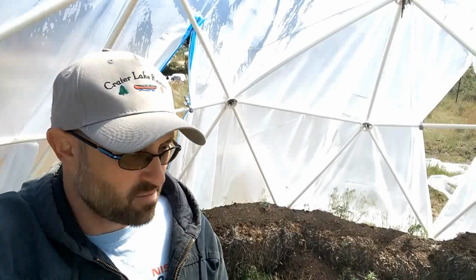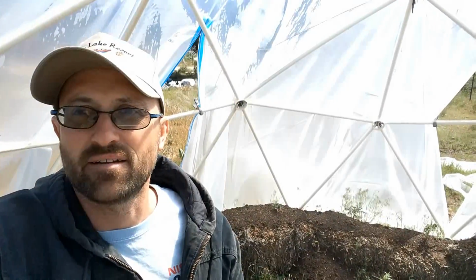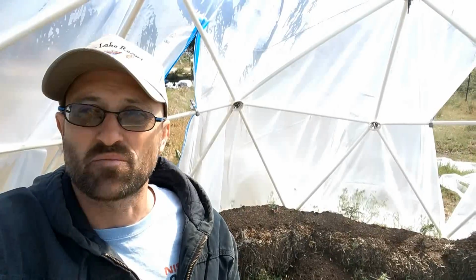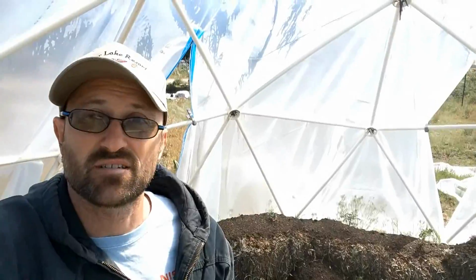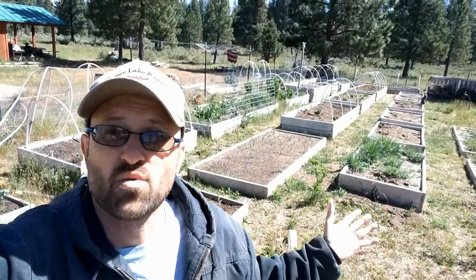The celebrity tomatoes have already died, and they're like 2 weeks in. So we're going to replace those with some different peppers and maybe some Roma tomatoes that are pretty hardy in a greenhouse for us. So now on the actual garden front, Nikki's got a few more things planted.